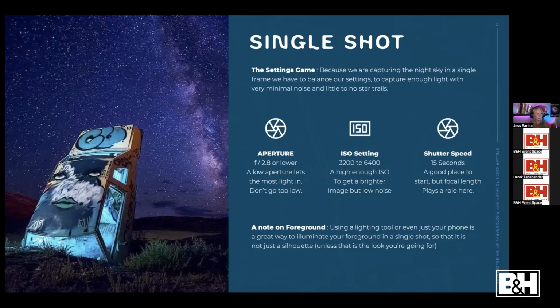for most lenses. And then for our ISO, we want to be at about 3200 to 6400 ISO. We want a high enough ISO to get that brighter image, but we want to keep the noise low. At these settings between 3200 and 6400, you're going to be fine in terms of noise. You can take out some noise in post-processing, or you might not have any noise at these settings if you're shooting on, say, the S3. So these are high enough to get all that light, but low enough that we get very minimal noise.